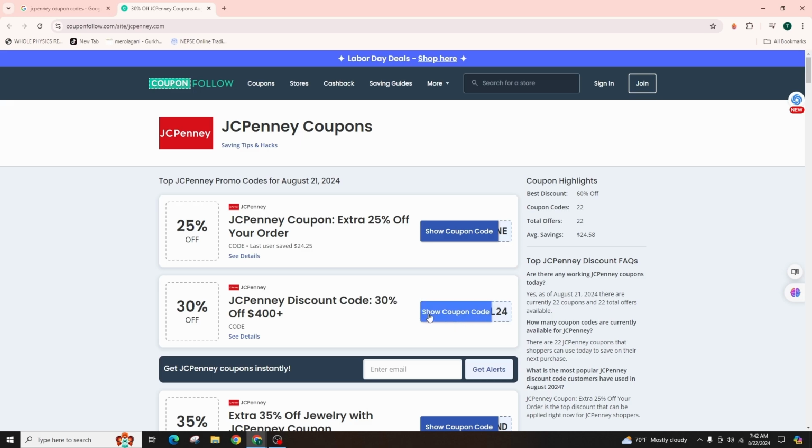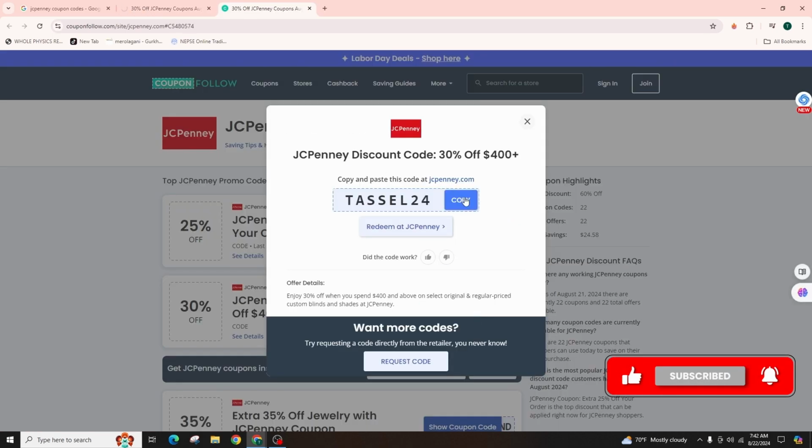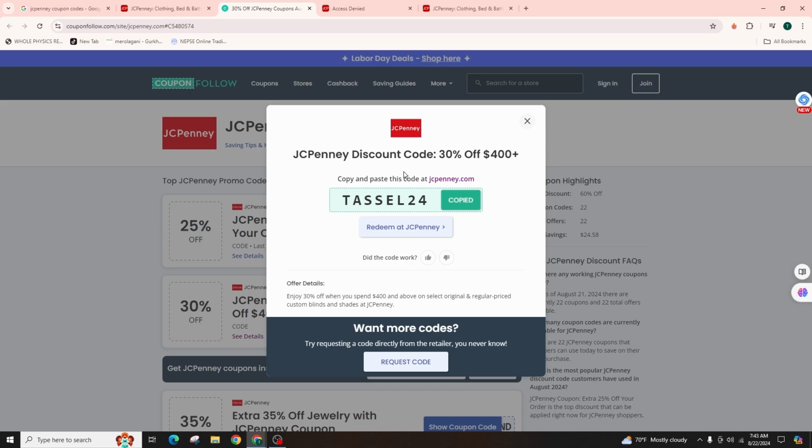Now you have to click on the Show Coupon Code that is highlighted in blue color, and once you do that, you have to simply copy the code and click on the Redeem at JCPenney option. Make sure to apply it during your next purchase to enjoy that discount.